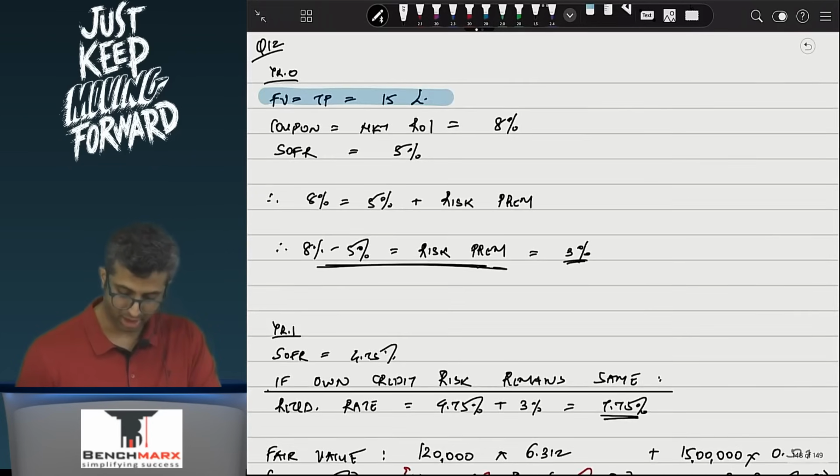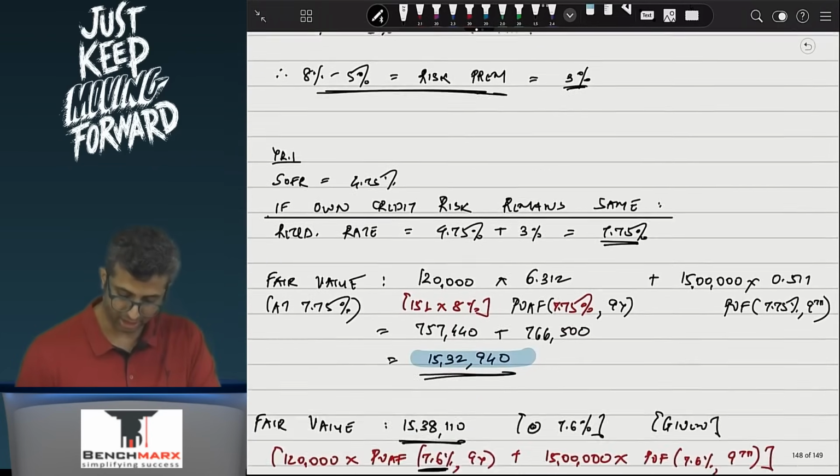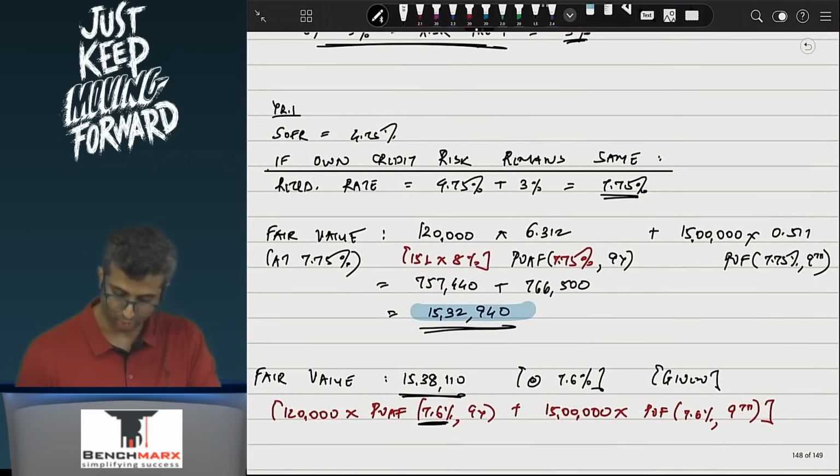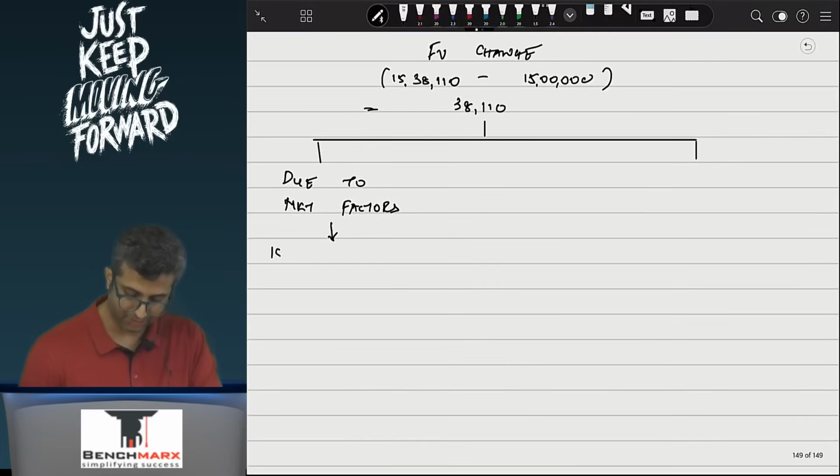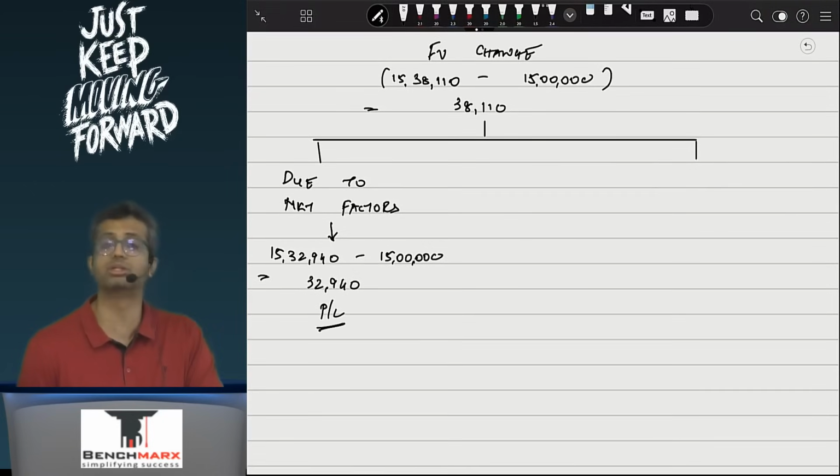Acha, had there been no change in the credit risk, your answer would have come to what? 1532,940 if I'm not wrong. I will have to verify this. So this is 1532,940 as compared to 15 lakhs, which means your liability is increasing. So there is a 32,940, but this will go to P&L if your accounting was done using FVTPL.